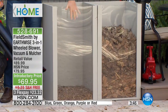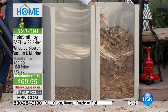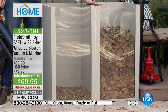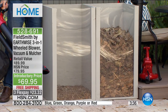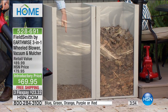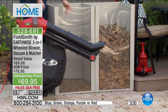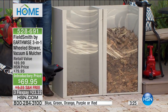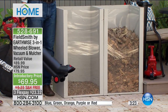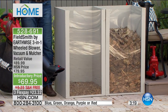We've got our little glass enclosures here. You can see this one here with all the leaves in it. That's basically two bags of leaves. So instead of taking those two bags of leaves and putting them into lawn bags, this is the same two bags of leaves, but they've been run through our 3-in-1 blower vac mulcher, and that's what they look like when they're mulched down. So now you can see why. If there were 15 bags of leaves, they would become one bag of leaves right here. It's an amazing way to use it.